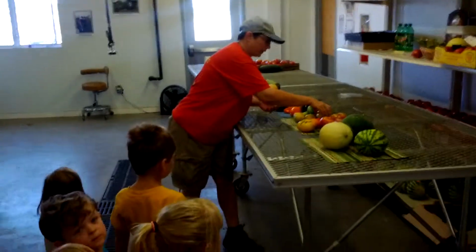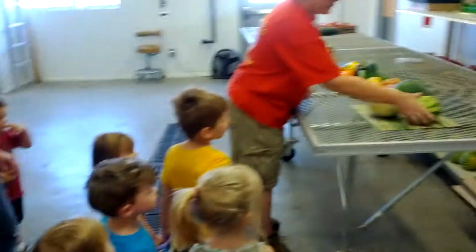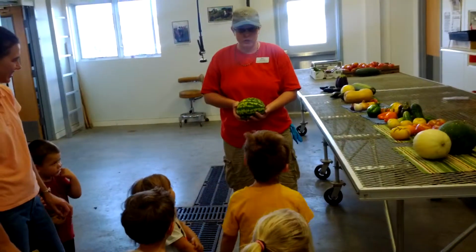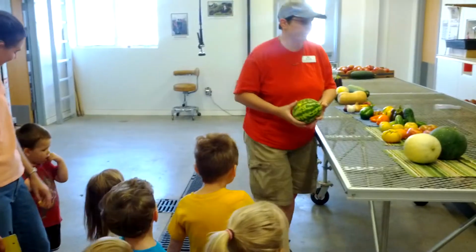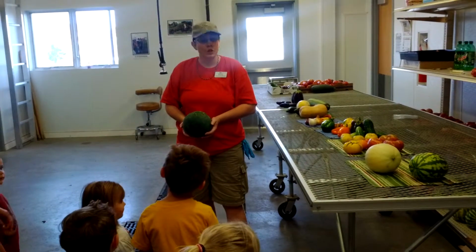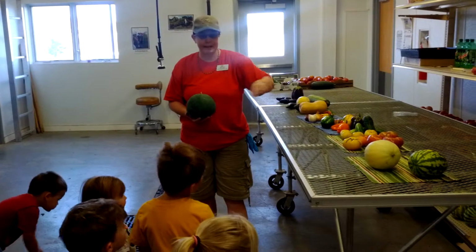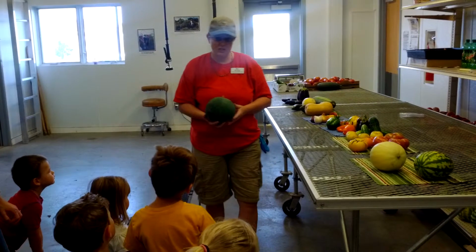How can other tomatoes be like that? They can be other tomatoes like that. Does anybody know what this is? Watermelon. Yes! Watermelon. Do you like watermelon? Yeah. Everybody likes watermelon? Do you know that this is a watermelon too? Yeah, it just looks different. You're right, it looks different on the outside, but you know what? It looks just like that one on the inside. It's red and it's got seeds in it.